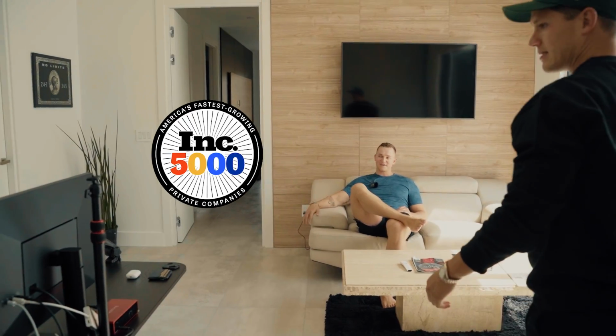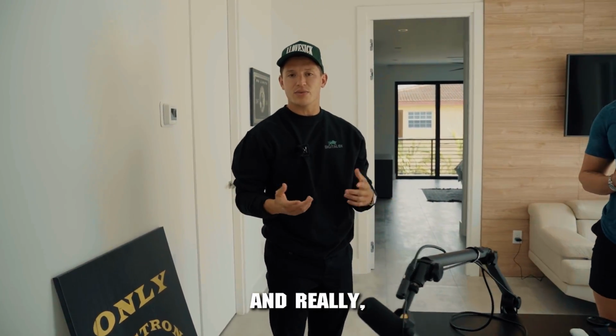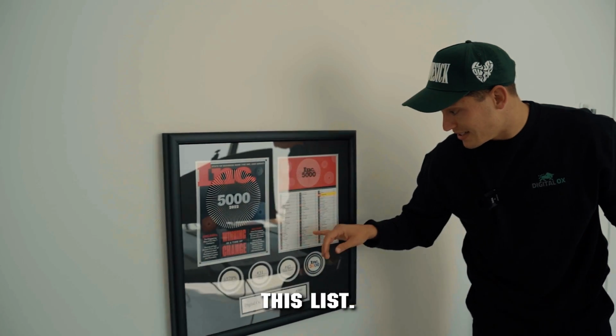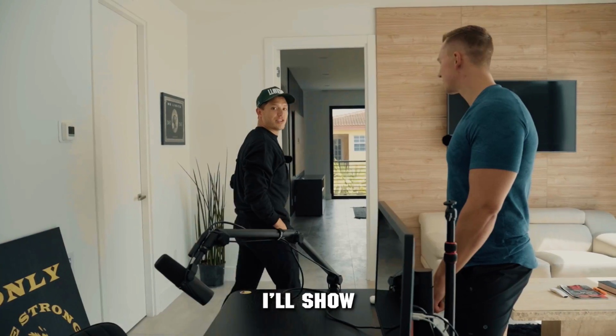I see the Inc. 5000. So this is the fastest growing private companies in the United States, and really how they measure the growth is by revenue growth, percentage revenue growth over 3 years. That have made this list. There's a lot of cool brands on there. But yeah. And what number were you? I was number 380.